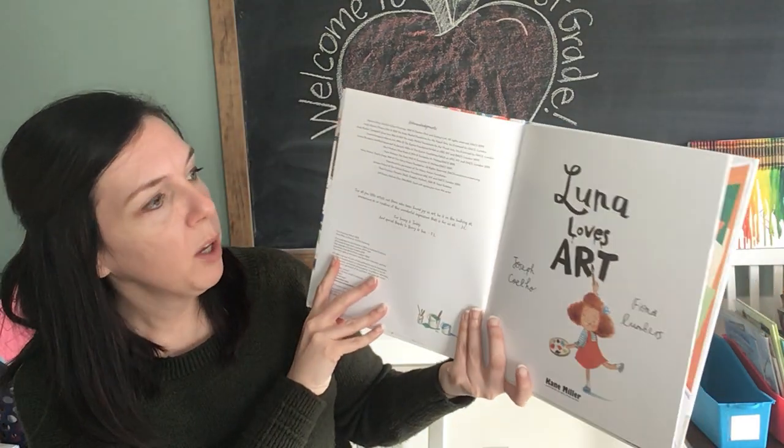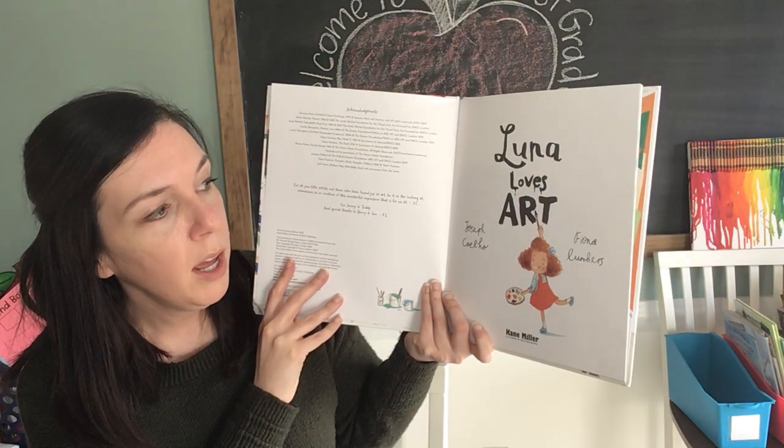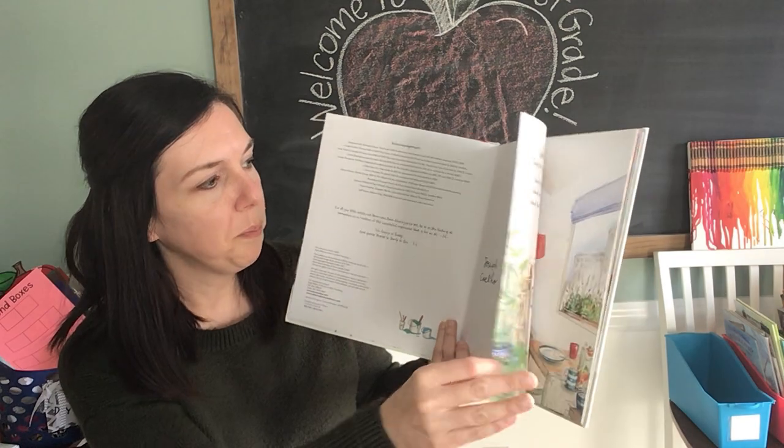So let's read this book, Luna Loves Art. It's written by Joseph Colho and Fiona Lumber. So they're the authors and the illustrators.